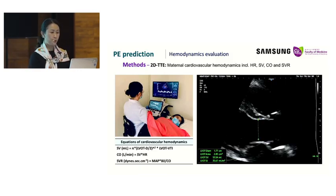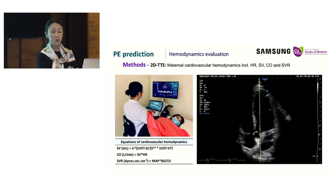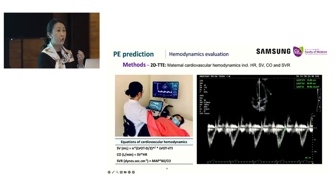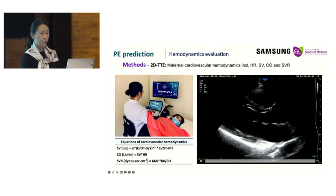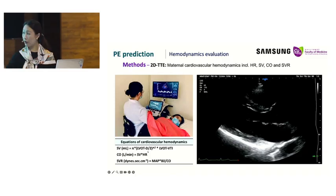This is a video demonstrating to you the hemodynamics evaluation. The hemodynamics that we focus on: cardiac output, stroke volume, systemic vascular resistance, and the equations that can convert these parameters measured by maternal echo. Here we are measuring the velocity time interval, and then with that we can multiply. Very complex equation. You can copy that if necessary.